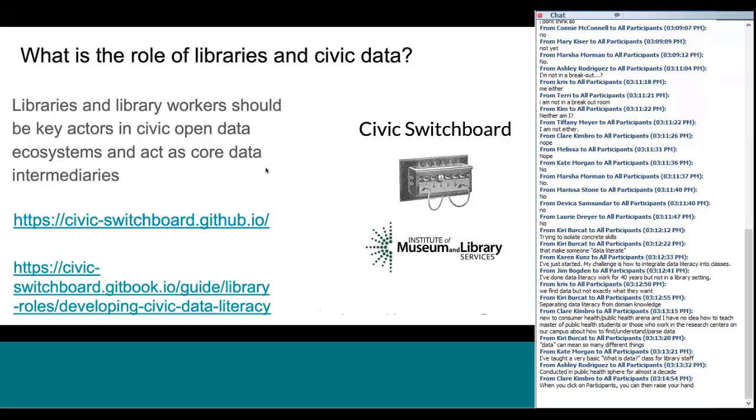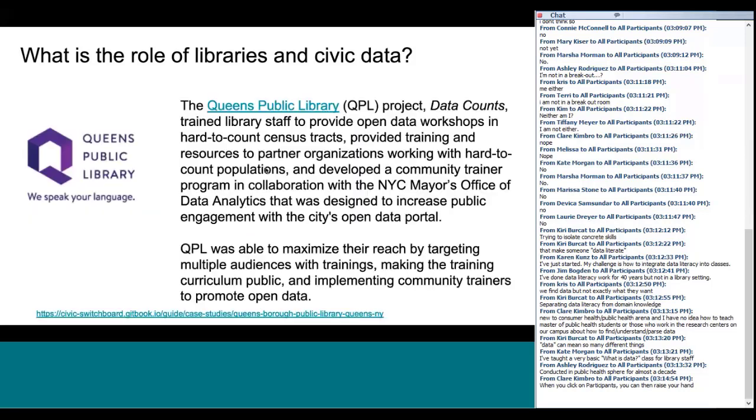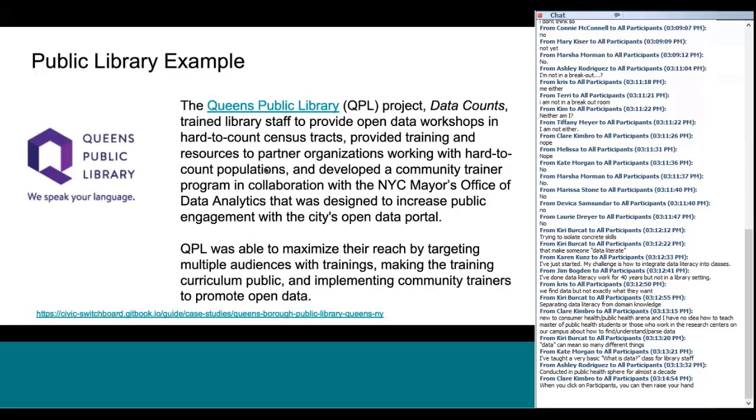As part of this project, we have funded other sub-awards, and many of them were focused on building data literacy in the public library. So this is an example from the Queens Public Library, a project called Data Counts, which trains library staff to provide open data workshops in hard-to-count census tracts, worked with partner organizations, and developed a community trainer program with the mayor's office.